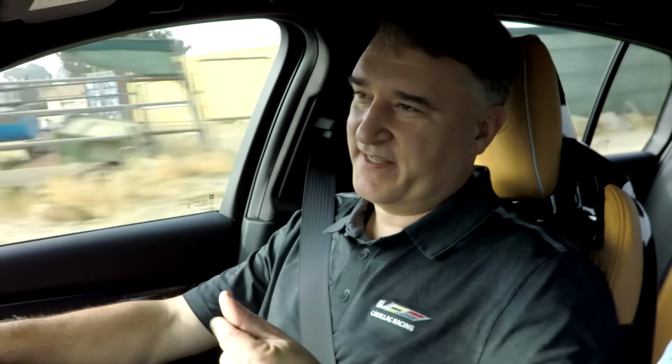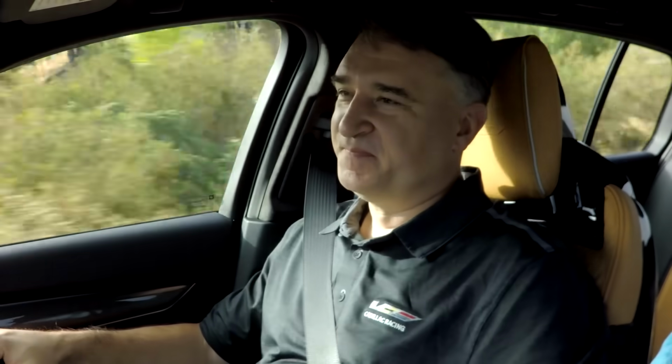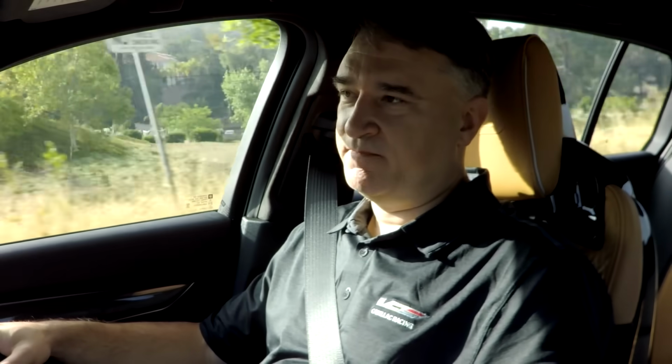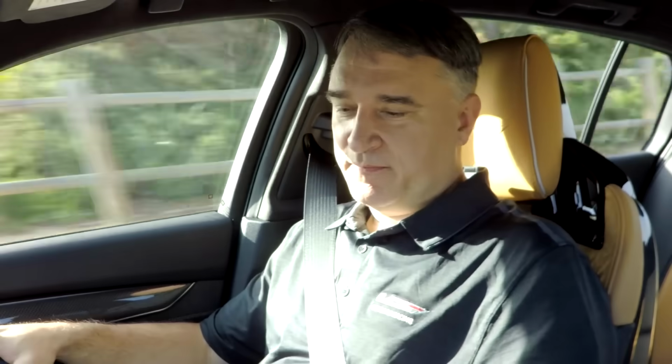Yep. So that makes the engine even more responsive because it keeps it from falling out of boost. And supercharging, obviously, over turbocharging, because there's no lag. Yeah, different applications. In the CT5-V Blackwing, we use a twin turbo V6. It gets you a little better specific output. The engine doesn't have to work as hard to get the power to the ground. But yeah, supercharging is the ultimate for responsiveness.